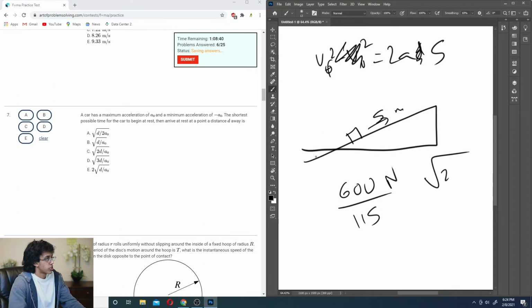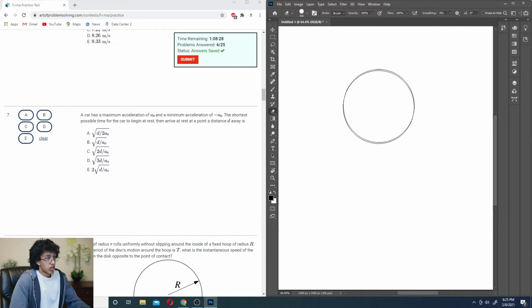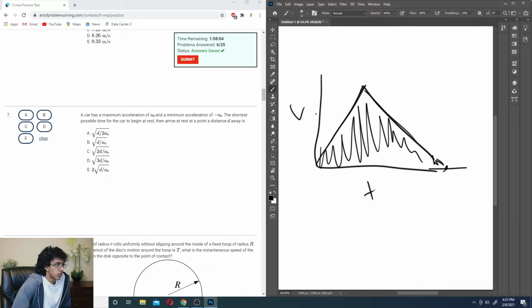The car has an acceleration of a0 and a minimum acceleration of negative a0. The shortest possible time for the car to begin at rest, then arrive at rest at a point distance d away is, okay. If you have a constant acceleration, you're basically going like that, and then like that. In other words, if we do the velocity versus time graph, it's essentially a triangle. You have constant acceleration as a slope, and the distance you travel is the area under the curve. The slope here is a0, and the slope here is negative a0, so this should be t over 2.